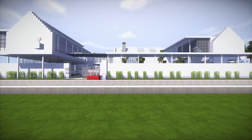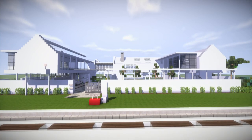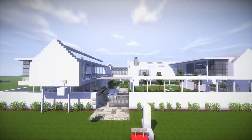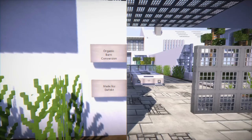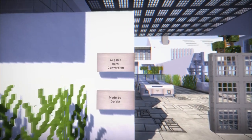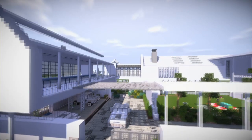Hey guys, welcome back. So I'm sorry, I mean number three. Number one goes to Wabla, but number three goes to this guy. Now let's see what the name tag of this guy is. I forgot for a second. It's made by Defect, and Defect is building an organic barn conversion.